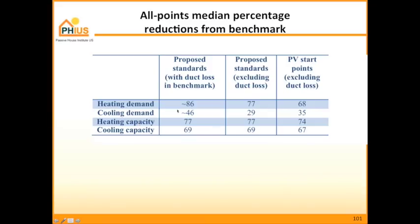So if you take the median over all the points that we studied, this is how it came out. We managed to get something like an average 86% reduction in heating demand, 46 in cooling. On the face of it, these are similar numbers to what the first generation practitioners' idea was of how low to go, except that they were talking about reductions from pre-1980 conventional construction, and this is reductions from 2009 IECC. And there was actually a little bit of improvement in the code over those 30 years.